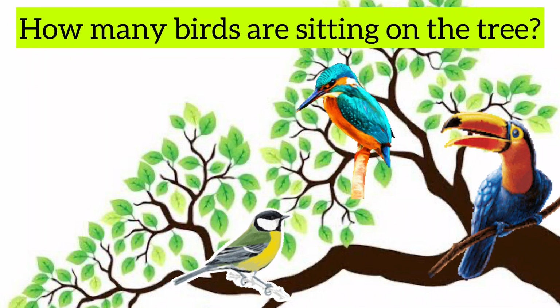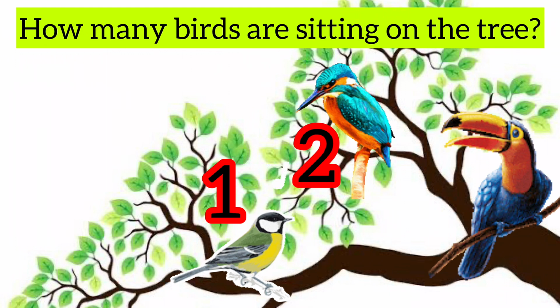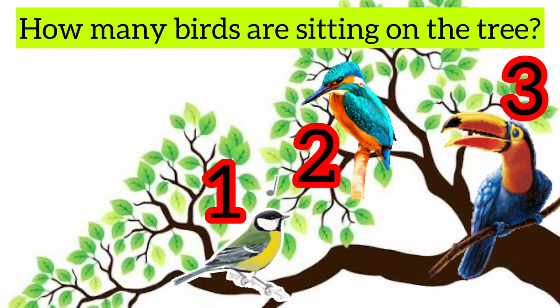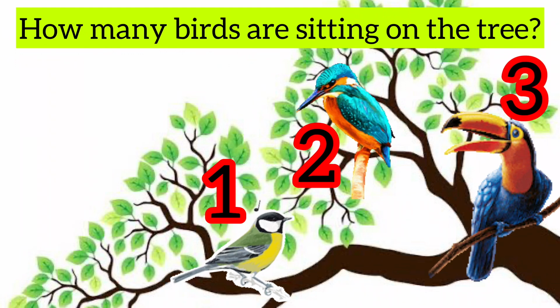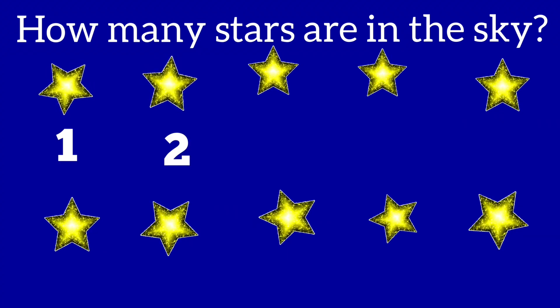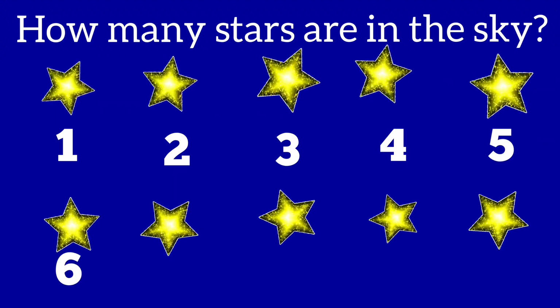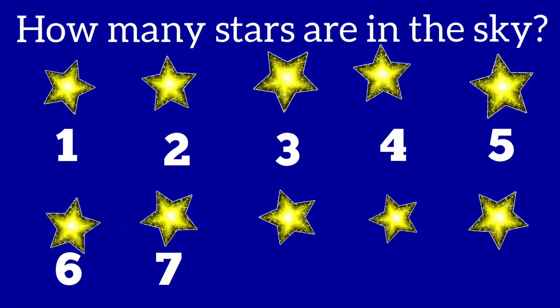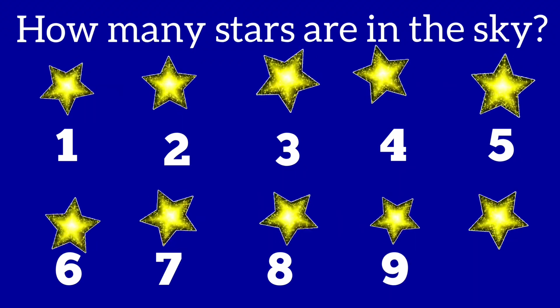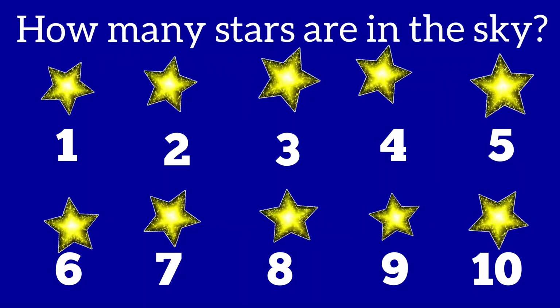How many birds are sitting on the tree? 1, 2, 3. 3 birds are sitting on the tree. How many stars are in the sky? 1, 2, 3, 4, 5, 6, 7, 8, 9, 10. Good job! There are 10 stars in the sky.